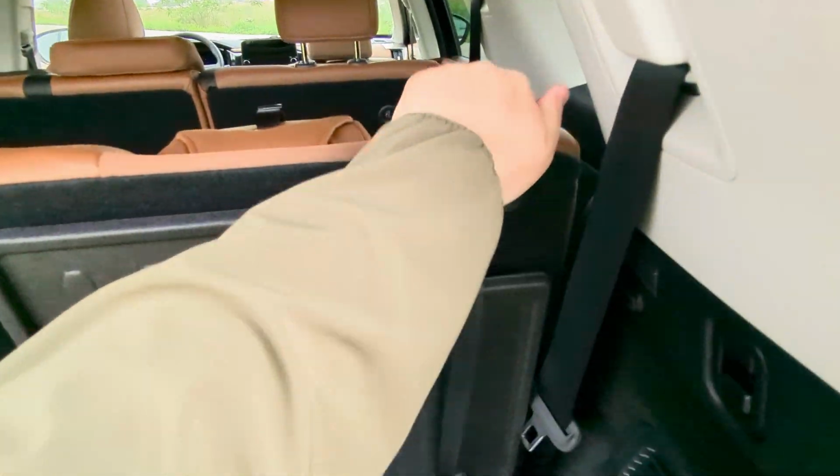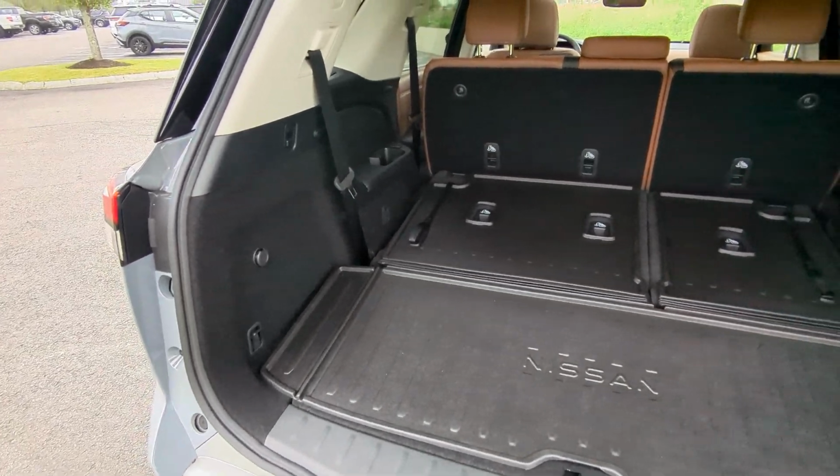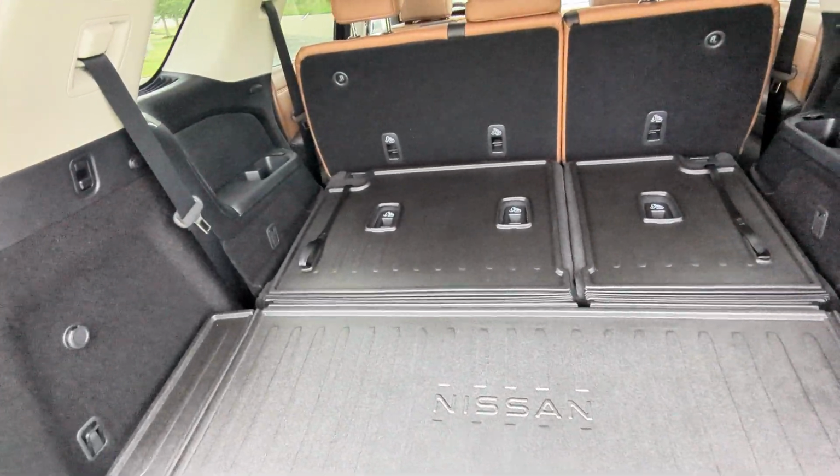Same thing on this side. If we want to do that, just push it right down. That gives you a ton of extra room back here. If you're not going to use the third row for seating, you can use it for storage and cargo.